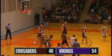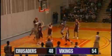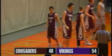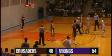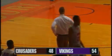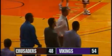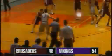Fletcher to Thompson on the left side. Thompson down the middle. Stops at the free throw line. Jordan Bowling takes it baseline. Strong move up and a foul. A blocking foul. Are they going to call that charge? They call an offensive foul on Jordan, I think. Bowling turned the corner left side, but there was a defender there waiting for him, and the charge was called. So it's 54-48. The Vikings now have given up 4 straight points.